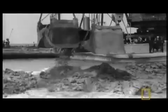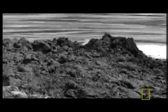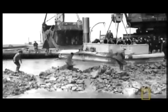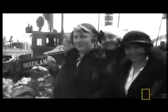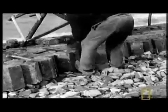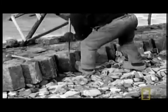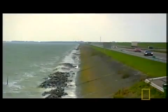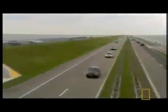But at last, 5 years after work began, the final bucketful of boulder clay is dropped in the last remaining gap. A few brave workers are the first to cross to the other side. At 1:02 on the afternoon of May the 28th, 1932, the last rock is placed in the wall, completing one of the longest dams on Earth. It still stands today as one of the world's longest sea barriers.